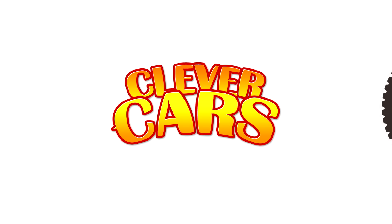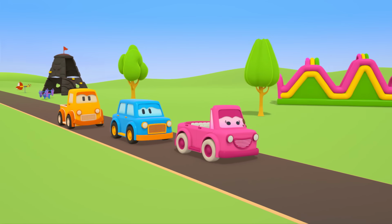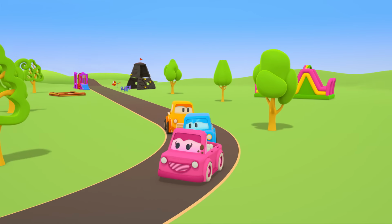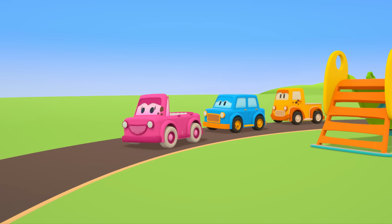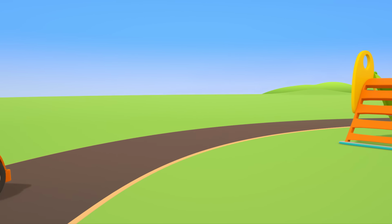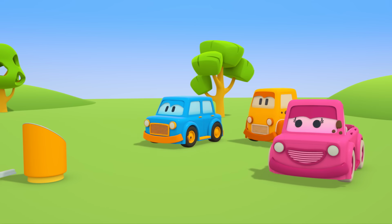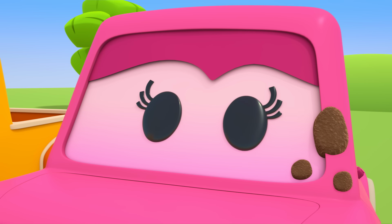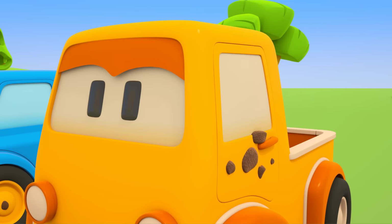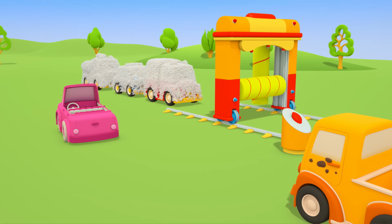Clever cars. It's the clever cars. Mimi, Max, and Boo. They're off to the car wash. What do you need washing? Oh, Mimi's windshield's all dirty. So are Max's wheels and Boo's door. Go and line up.